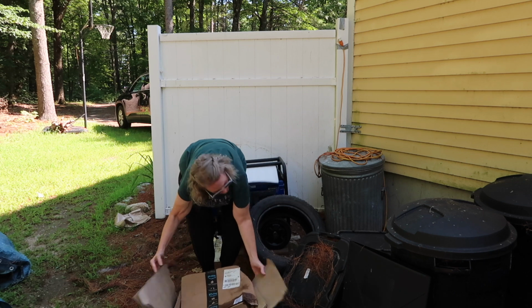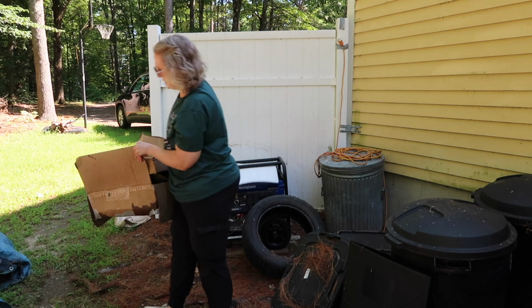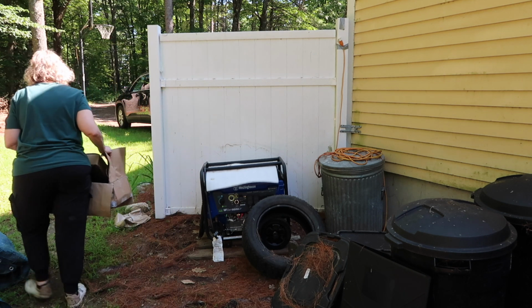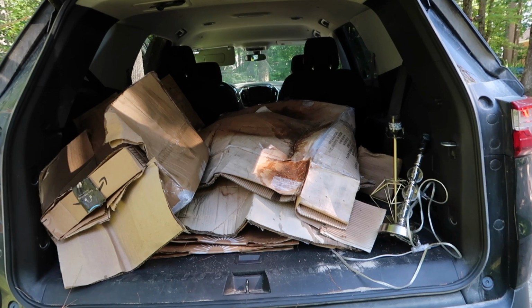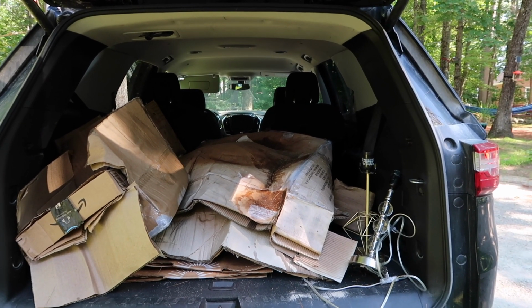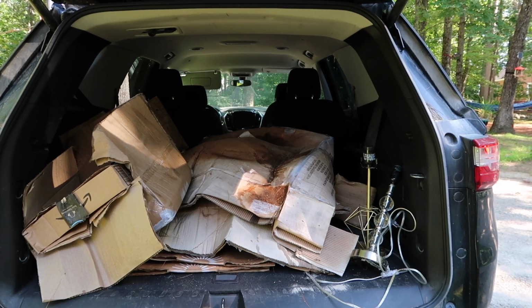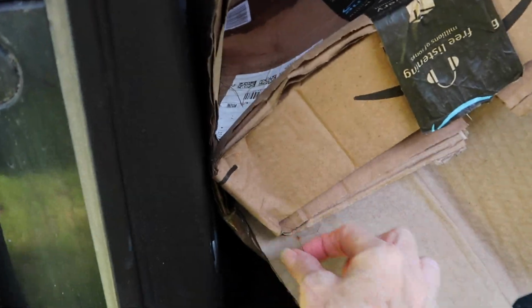Alright, so this is the last of the cardboard. Hallelujah. So this is what it all looks like. I'll still be able to see out the back, so that's nice. I might see if I have some boxes in the house I could also get rid of. I don't know. Probably not. Probably I'll just be happy to get rid of this. Oh, daddy long leg. I don't want you in my car, but you can live on the ground.